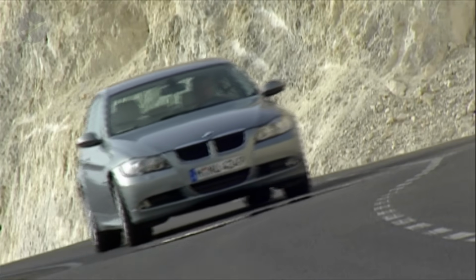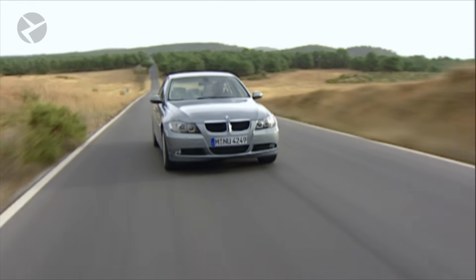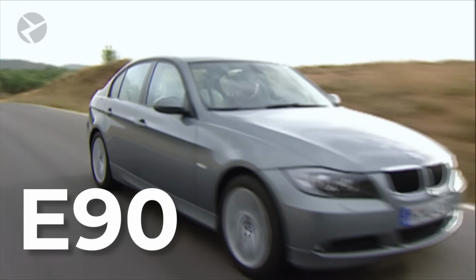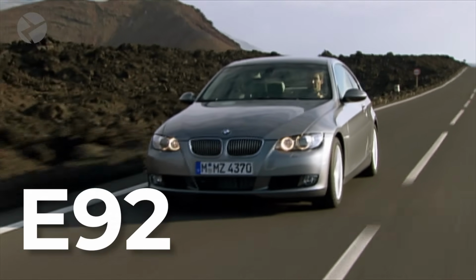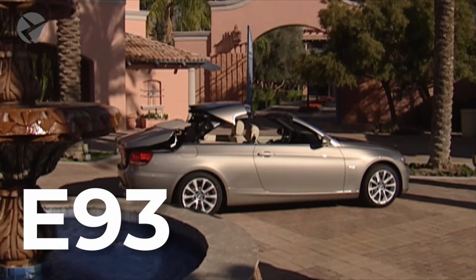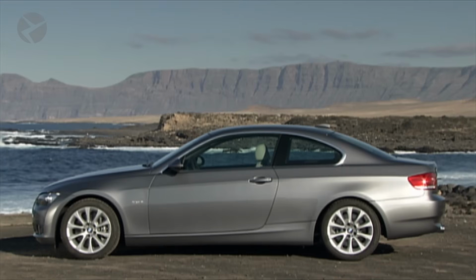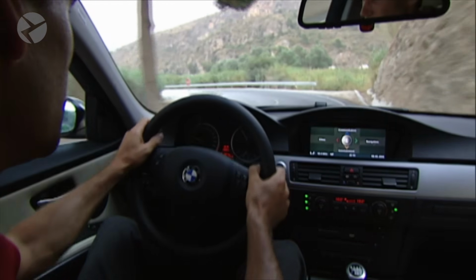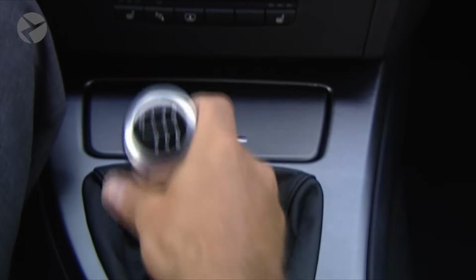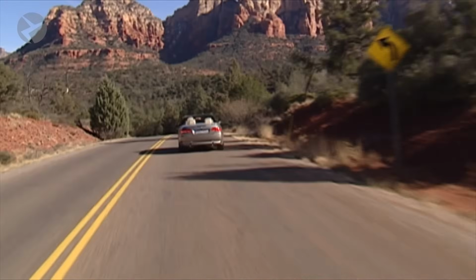This generation marked the beginning of BMW using different chassis codes to denote different models of the 3 Series. E90 for the 4-door, E91 for the wagon, E92 for the coupe, and E93 for the convertible. The E90 platform was longer, wider, and roomier. There were tons of optional packages available, allowing for customers to truly tailor their BMW to their desires.